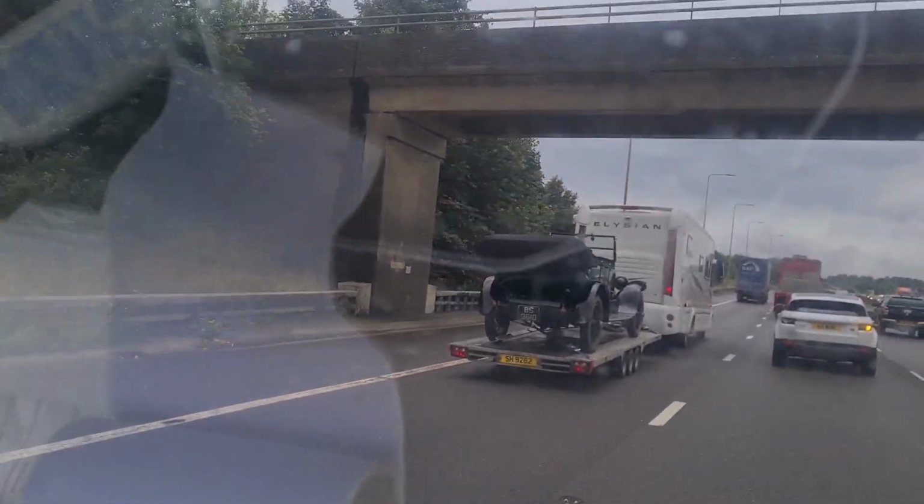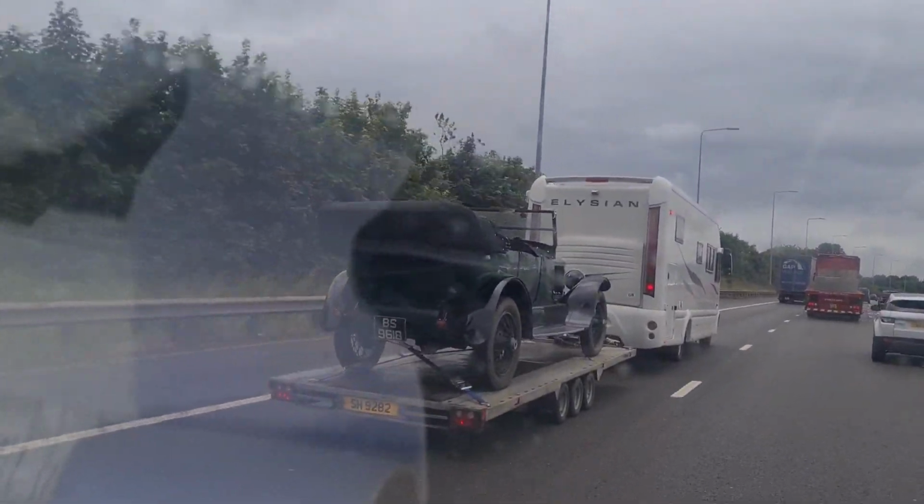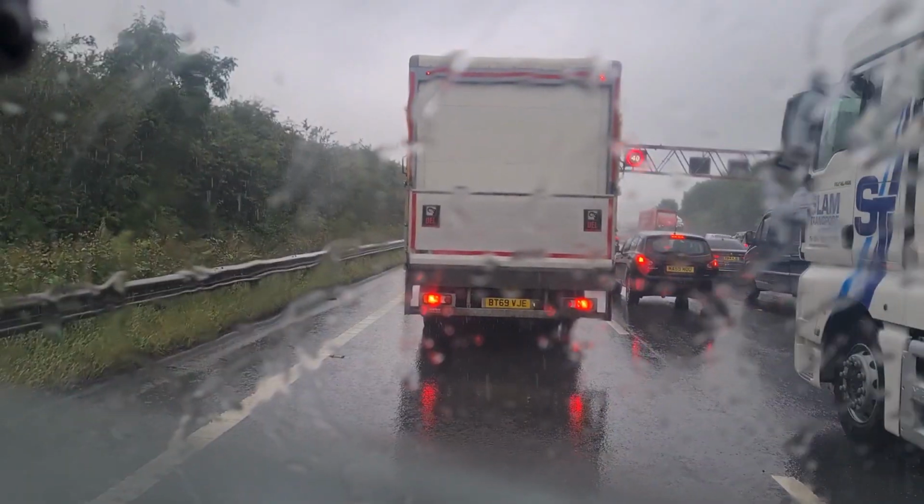Well, it's very big, and I'm not happy with the way it's strapped down myself personally. That's not strapped down very well at all, in fact.